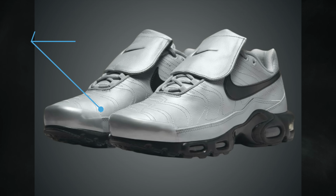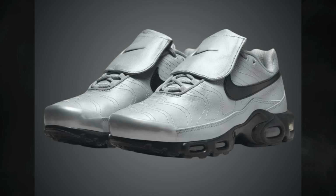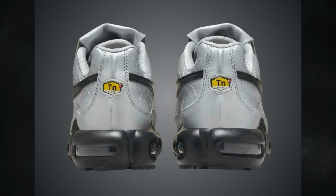You know, I didn't realize until I started recording that July 12th is actually a really busy day as well. Also dropping on that day is the Nike Air Max Plus TIEMPO in Wolf Gray. This shoe combines the Air Max Plus and the TIEMPO soccer boot. The official colorway on this pair is Wolf Gray, Metallic Silver, and Black. Like I mentioned, July 12th is the release date, and the retail price will be $190.